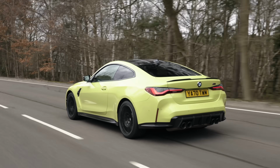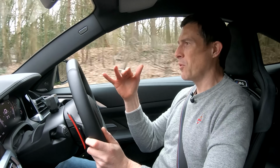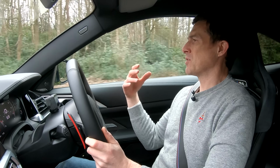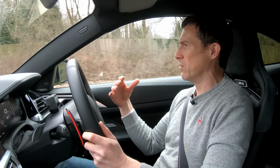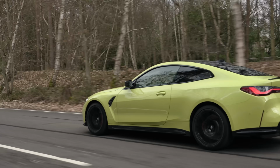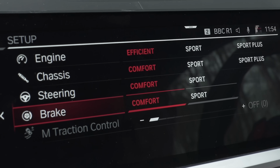The suspension, you can notice it's softer than before, but it still does have a sporty edge to it. It's not like an Audi RS4 where it does just feel like an A4 when you're driving it normally. This in comfort mode still feels like an M car. So you will feel the bumps a bit more than you will in like the Audi, but it's not terrible. As a result, you do get more feel from the car. It does feel more like a sense of occasion when you're driving it, regardless of what mode you've got it in.